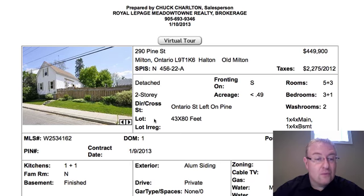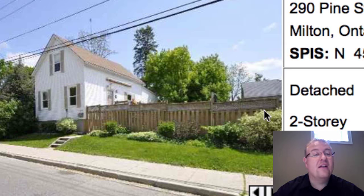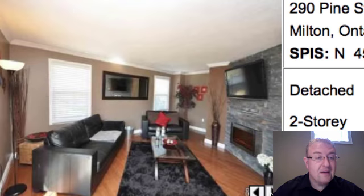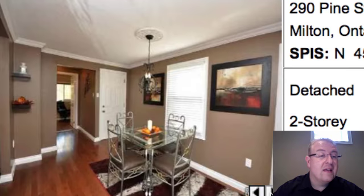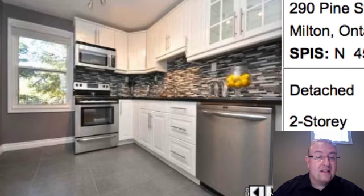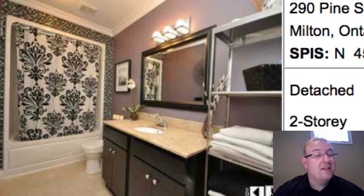290 Pine Street is 449. Was listed last year. Looks like a really good sized backyard, but it's only 80 feet deep. It's 43 wide. Compare that to something like a Mattamy single car garage detached, about a 36 by 80 foot lot, so it's a little bit wider. And nice renos inside. It definitely looks like they've been done well. I mean, obviously going into the home and seeing it and examining the work up close is obviously the best way to tell if it really has been done well. But you can see even the wallpaper just adds a touch of style to it.